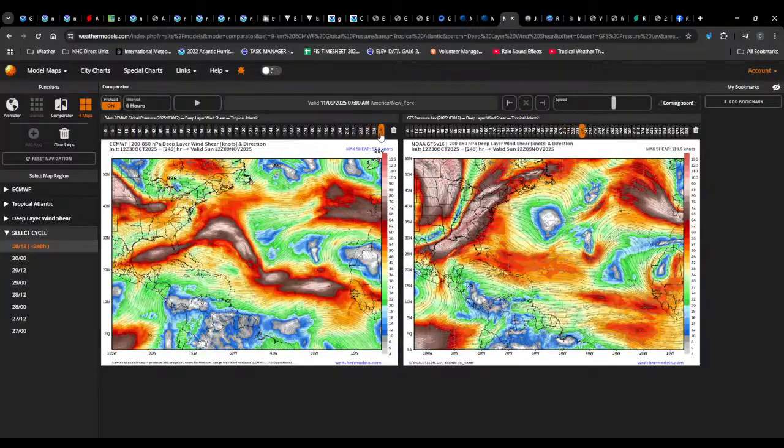Really breaks it down. And by the time that we get to the end, shear is dominating pretty much the entire basin. Hooray!